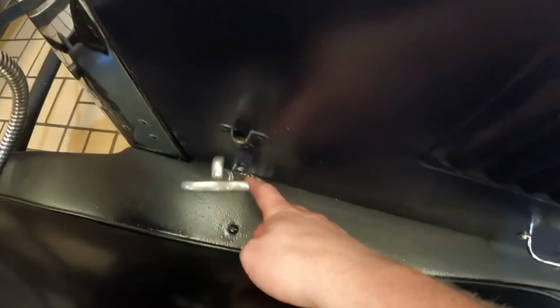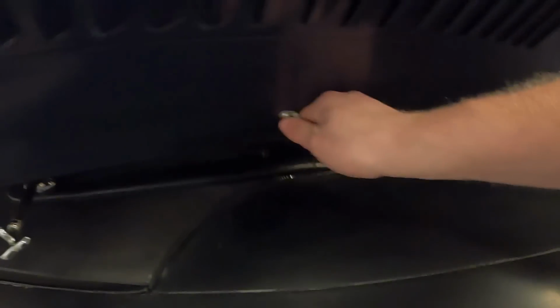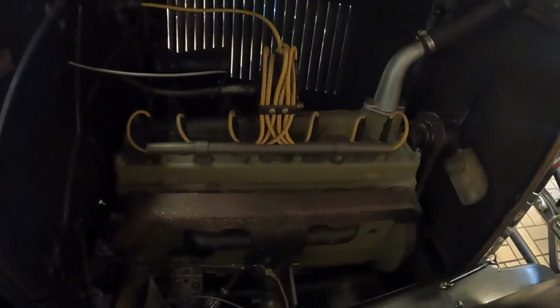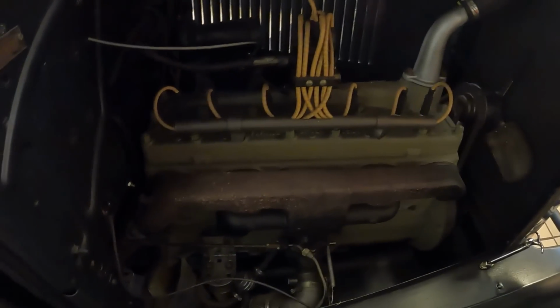So when you're putting these back in here, notice this part here goes inside that groove, and then you pick up on it like that, and it's in there nice and tight. Coming to the other side, you do the same thing, you just take them off of there like that. And like I said, the hood isn't very heavy at all. Some of these can be really heavy, but this one's not that bad.